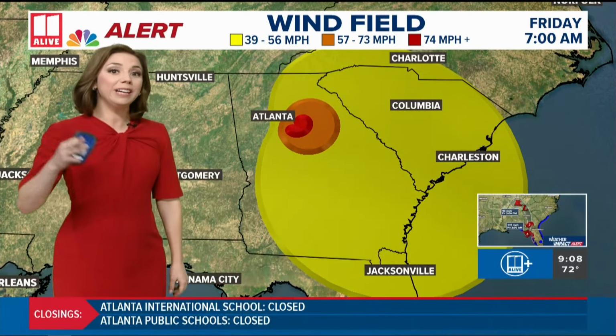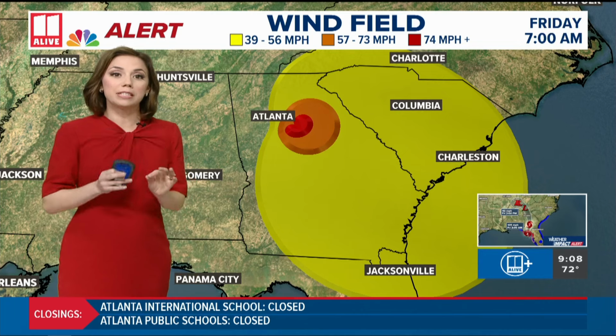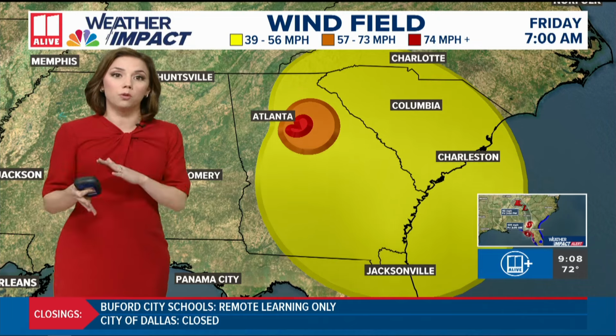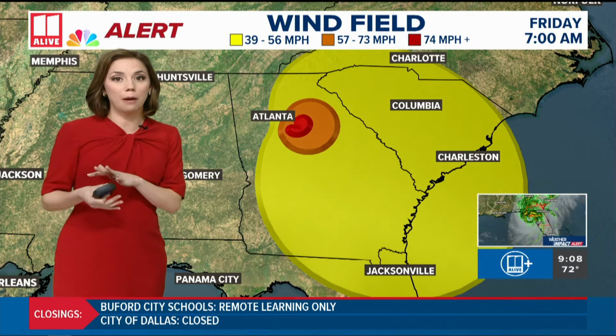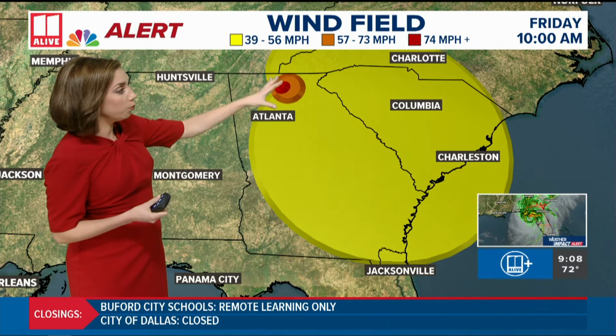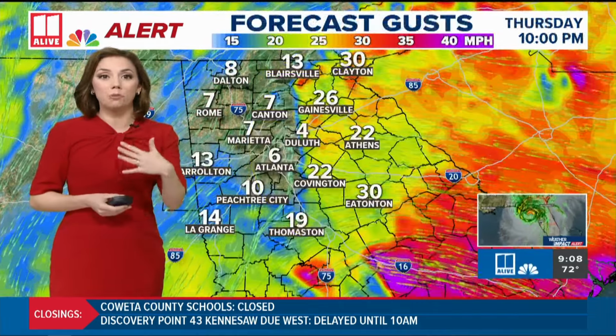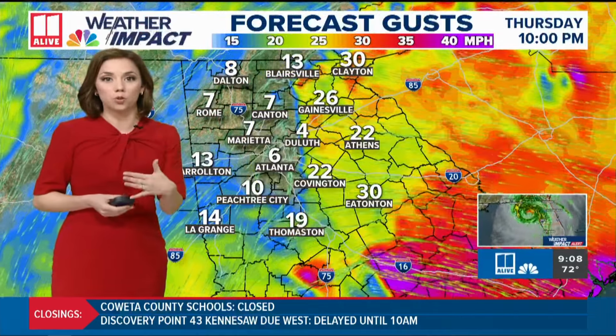And then we get into early hours tomorrow morning, and that's when we see these winds coming into North Georgia. Now, the storm will be weakening as it gets to us, but we still feel there will be a small pocket within North Georgia that ends up with wind gusts that could be hurricane force. We're talking 75, 80 mile per hour gusts. As it gets further north through the area, we should see those winds coming down a little bit, but everybody will see damaging winds in North Georgia.